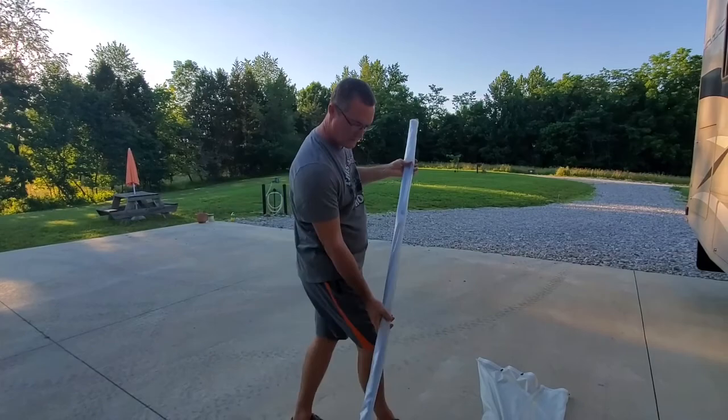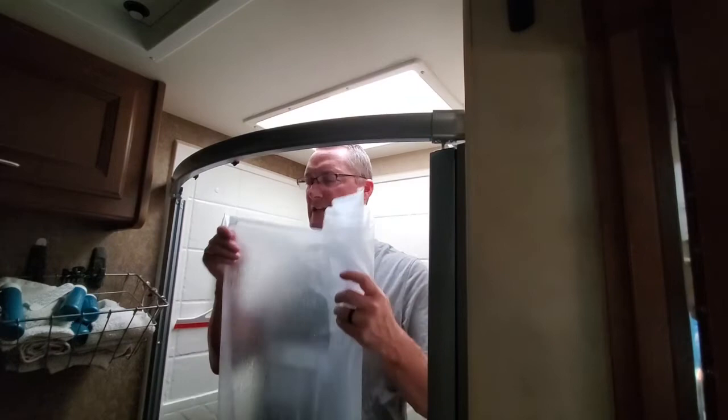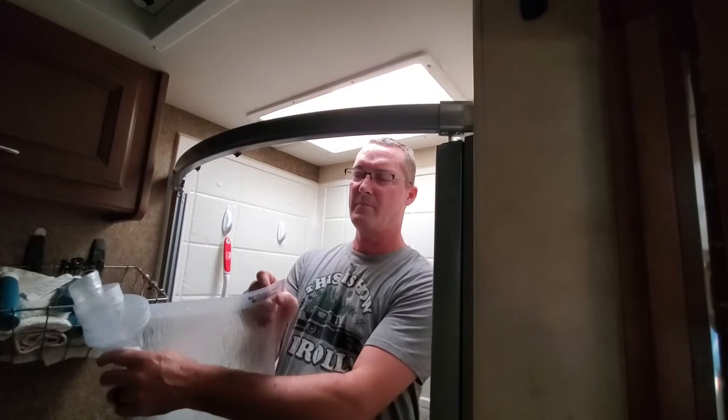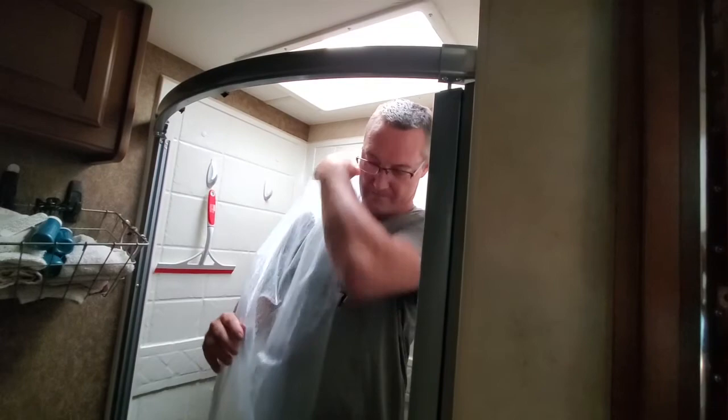Bit different, don't it? A little shade of blue to it. All right, so I'm trying to figure out which way this goes. I would assume the slick side goes to the inside and the texture is on the outside, and there is a label up here that is legible, readable from this direction, so I'm going to assume this is the way it goes. So I'm going to make this the bottom, so the bottom slides on first.